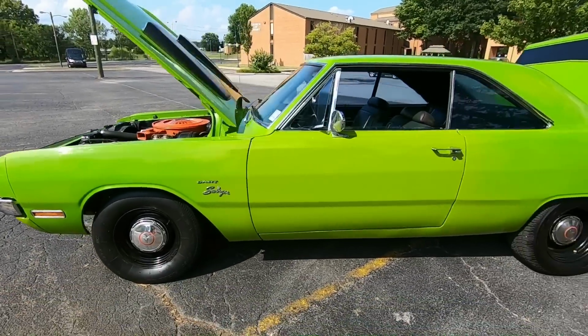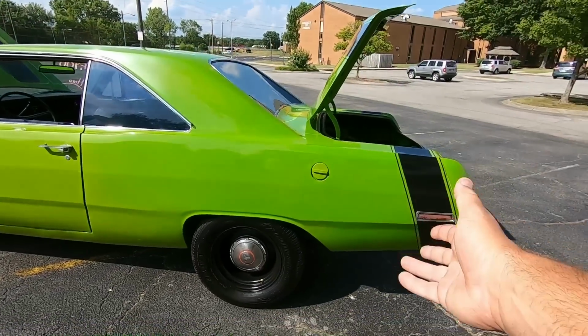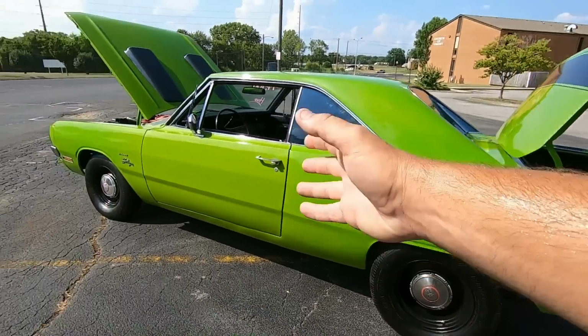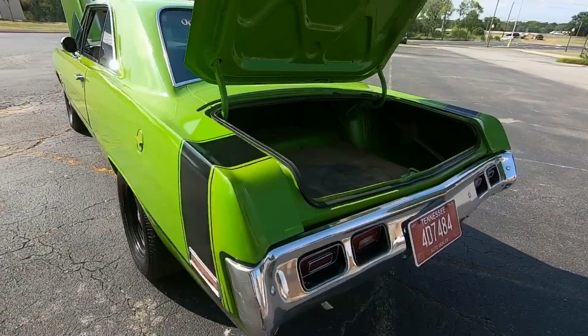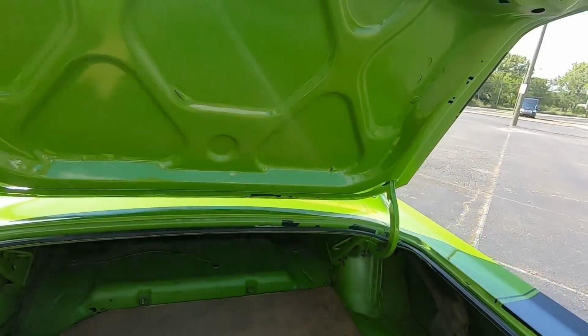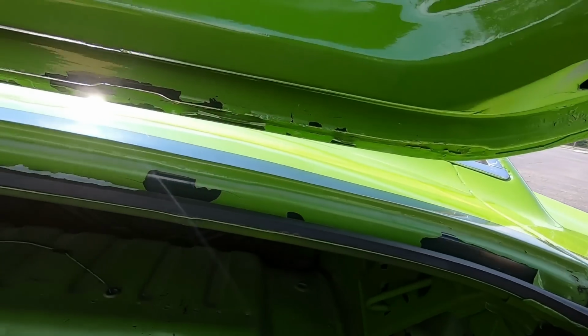So in this one, we're gonna be looking around for any kind of body flaws. And the paint is a bit rough. It's actually a little greener on the back side. It's like light green up here in the front. It kind of looks like it just color changes as you walk by it, really. Since the trunk's open, we're gonna check around. You can see it's got some chips in the paint on the trunk lid.